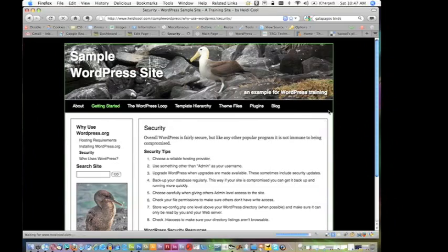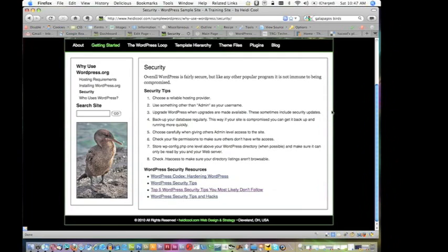Now, once you get installed, something to start with right away is thinking about security. WordPress, like anything else, is fairly secure, but it gets hacked and people have problems, and you hear about people's databases being compromised. So I have a few links here with tips on that. One of the biggest things is to just remember to back up your database regularly. I think everybody knows they should do that in general, but that's a big thing.